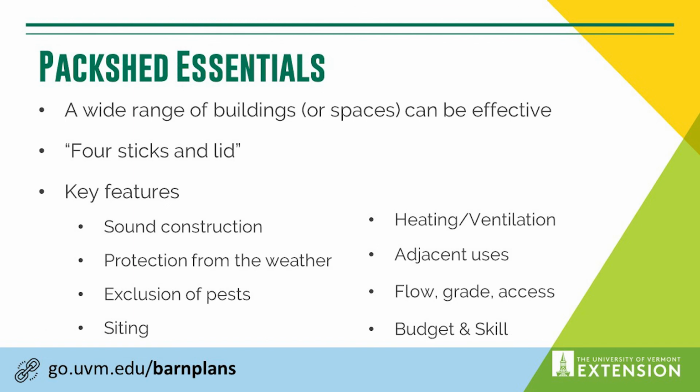So to wrap up and summarize, we talked about a lot of details in what a pack shed could include, and again, you can use a variety of buildings or spaces and do this effectively. It doesn't need to be fancy, doesn't need to be super costly. It's really about thinking what's going to work for you and your operation. We do want something of sound construction, something that is stable and durable, that protects us from the weather, keeps pests out. We know that the siting is effective and efficient for how product, people, and water are going to flow through it, but also doesn't introduce any hazards around us from adjacent uses.